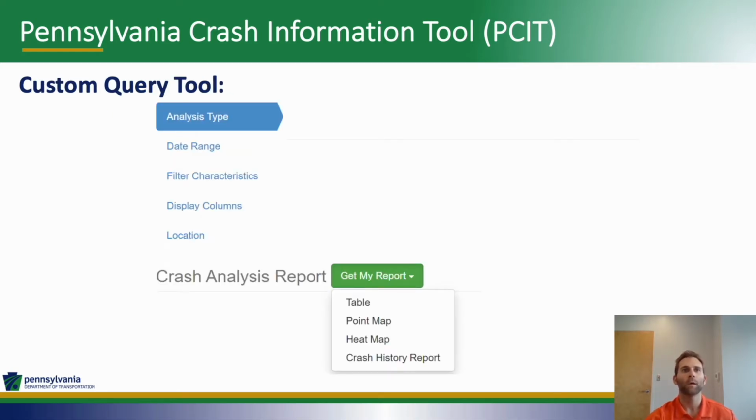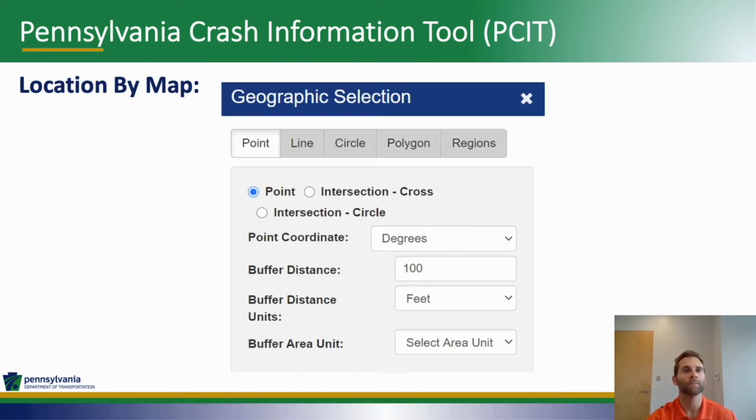The custom query tool is a 5-step process, starting with the analysis type, if the user wants the data based on crashes, persons, or vehicles. Then selecting the date range, followed by specific crash types, how they want the data to be displayed, and finally the location of the crashes. In addition to choosing a location by a specific municipality, county, district, or the entire state, users can also go right to a map and manually choose which location they want to query.